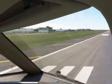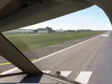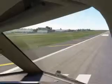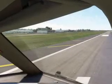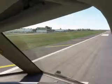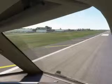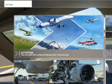American 2258, winds calm, runway 27 right, cleared to land. Cleared to land, 27 right, American 2258. Delta 1716, winds calm, runway 27 right, cleared to land. Cleared to land, 27 right, Delta 1716.